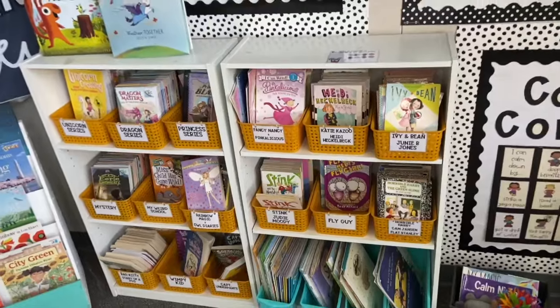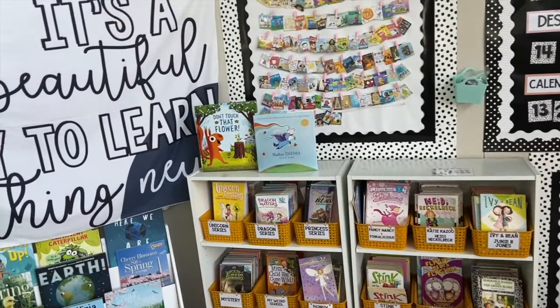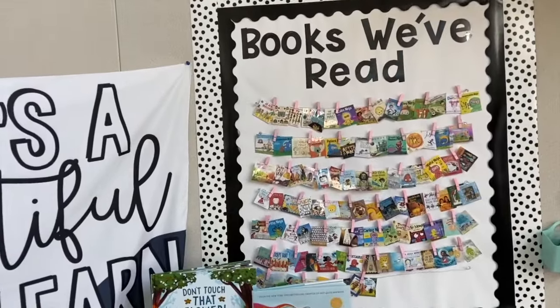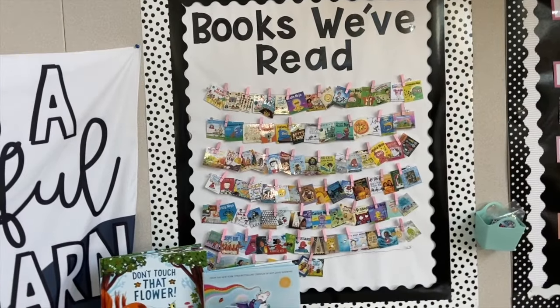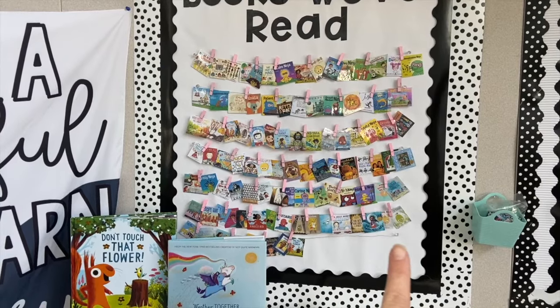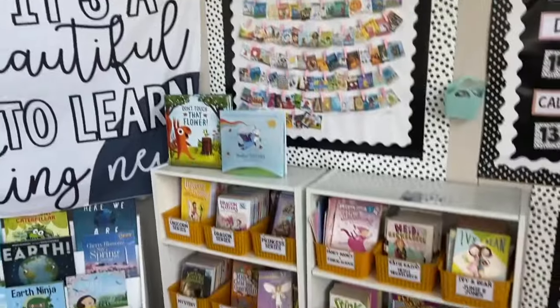Right here I have library books. Sometimes I put up books that we have read aloud recently. Here's all the books we read. I think this is slightly over 100, but then I kind of stopped the last few weeks. It's almost filled up. It would be filled up if I had kept it up to date.